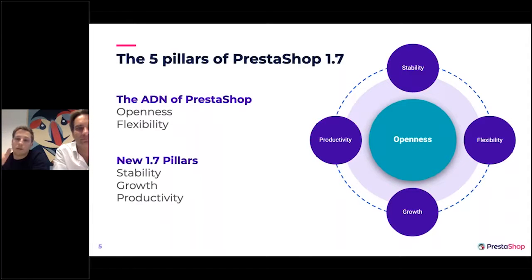Our real focus for this version is about stability, growth, and productivity. And as merchants, you will see this will impact you a lot. I don't know if you've already tested 1.7. If not, you will see. I'll show you some features that we developed in the past version and that we will release soon.